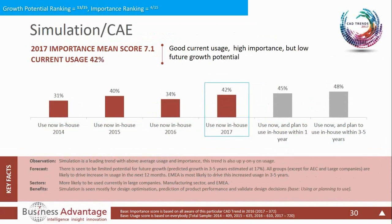Next, we move on to simulation, or CAE. And here, simulation is defined as the use of a CAD model during the design process to predict real-world behavior performance of that design, usually with CAE software. And we see good levels of usage at 42%, and also a relatively high importance score of 7.1 out of a possible 10. We do see some potential for future growth. It's predicted to be 17% in the next 3 to 5 years.